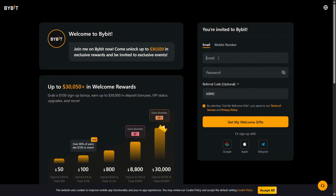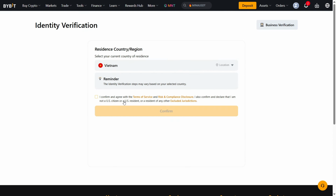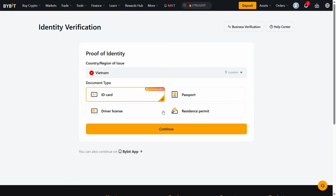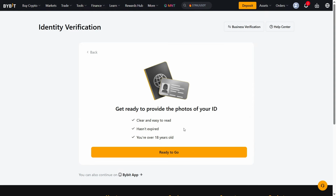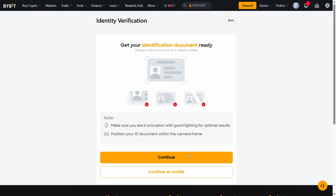After that, finish all the registration steps as instructed. Make sure your information is accurate to avoid delays. Once that's done, go to your account dashboard and click Verify Now to complete your KYC verification. This step is required to activate your trading privileges and qualify for the cashback rebates.